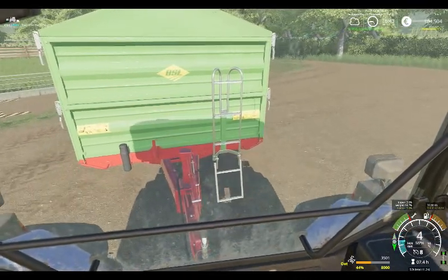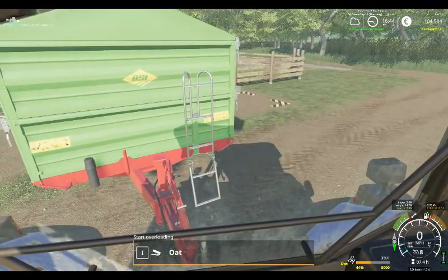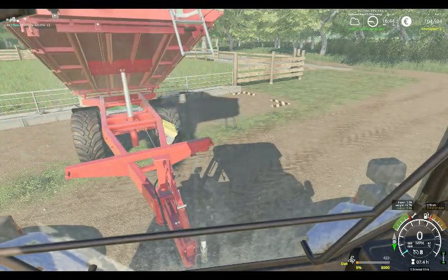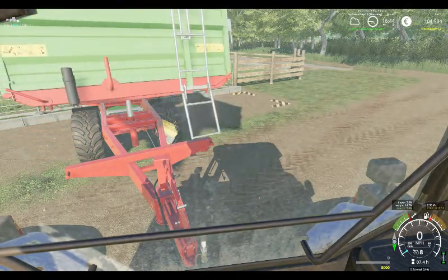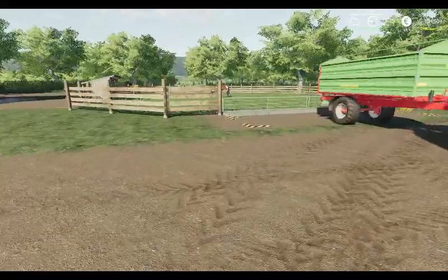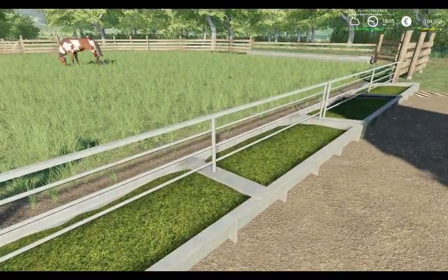They need oats, they also need some hay putting in at some point, but as long as I've got oats for now, that will keep them going. So that will then stop there until such time we start the harvest again. Okay, so the oats is filled in nicely.